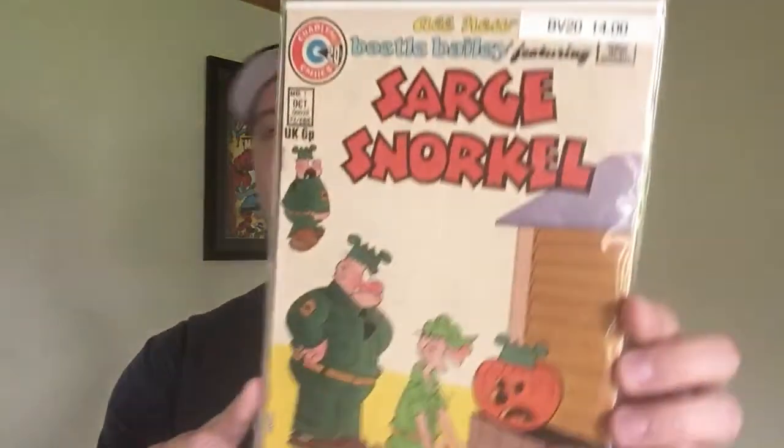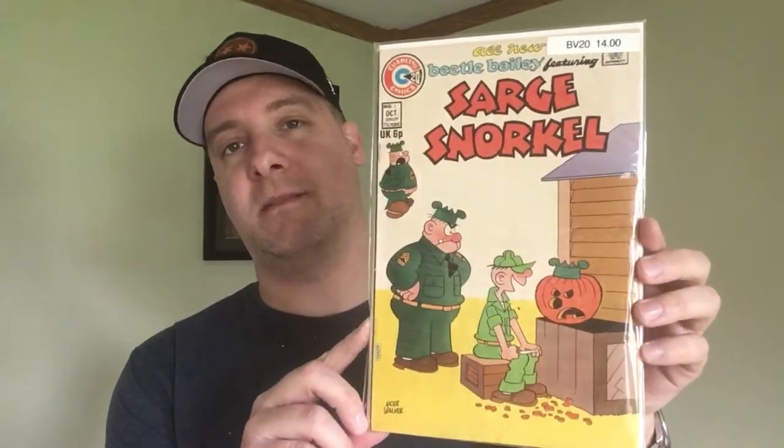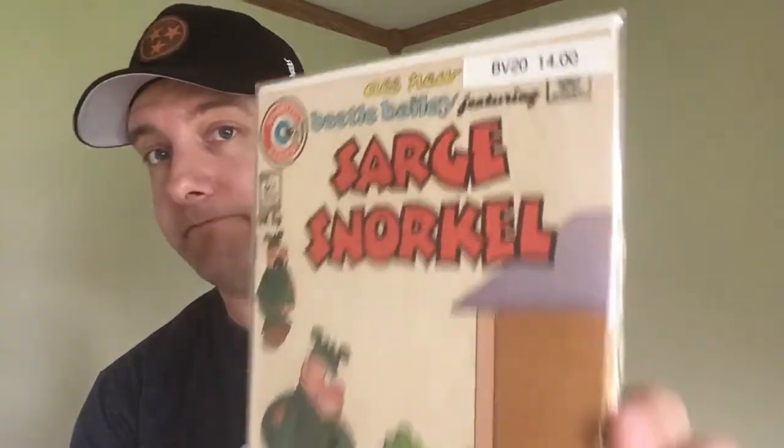But anyway, Yang, number 3. What is this? Beetle Bailey featuring Sarge Snorkel, number 1, from 1973. Here's a comic I do not care about at all, but it's an issue 1. Their price tag says $14. I don't know.